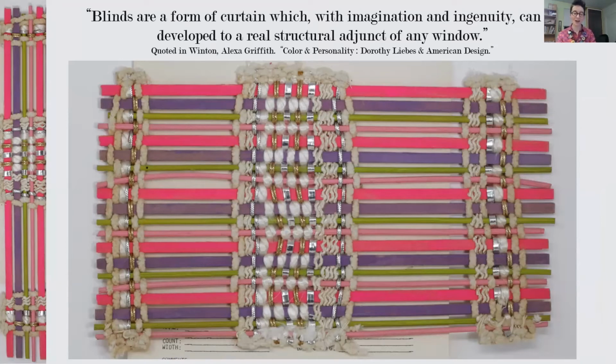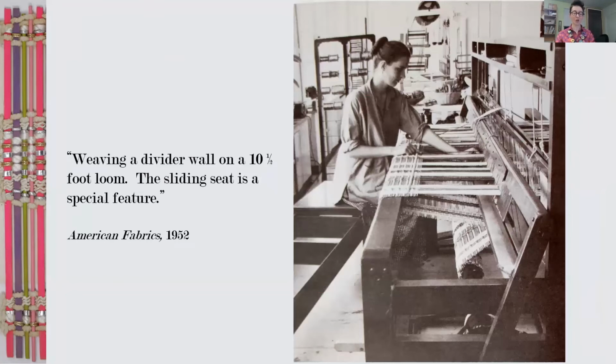I mean, mid-century houses are in large part characterized by their broad, expansive windows. And Liebes continued her use of unconventional materials as she created these blinds. For these large window spans, she also needed wider looms, and that's what you're seeing in this image here. This one came equipped with a sliding seat to accommodate the effort it would take to pass the weft through the open shed of the warp.